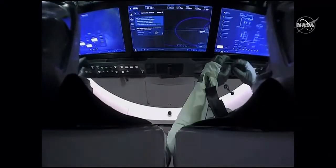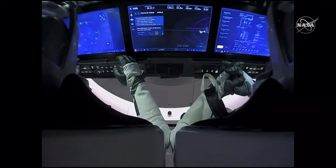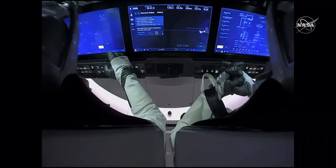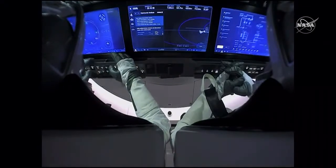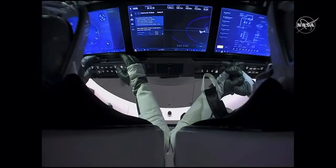And should only take 5 to 10 minutes to drop down to that 5 psi holding point that Gary had mentioned earlier. And that hold will be for 25 minutes while the teams make sure the depressurization is due to the actual removal of the pressurized atmosphere and not a change in the temperature inside Crew Dragon. Yeah, a little bit of physics there.